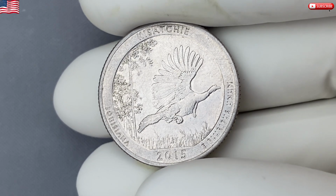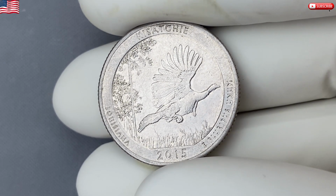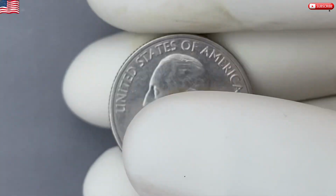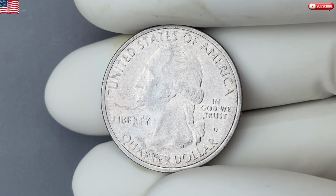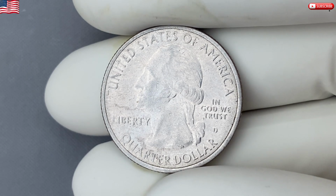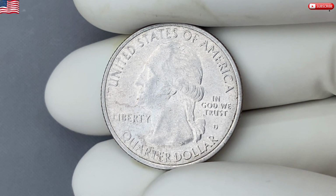And finally, we have retained cud errors, where a piece of the die breaks and leaves behind a blob or raised area of metal that looks completely out of place. These errors are often overlooked by the average person but prized by specialists who know how rare they are, especially on coins as recent as 2015.